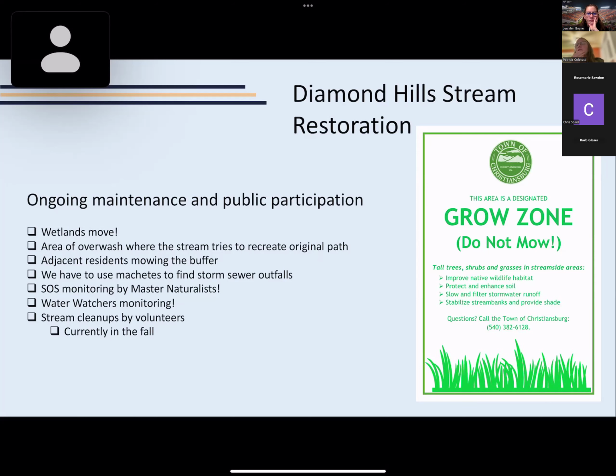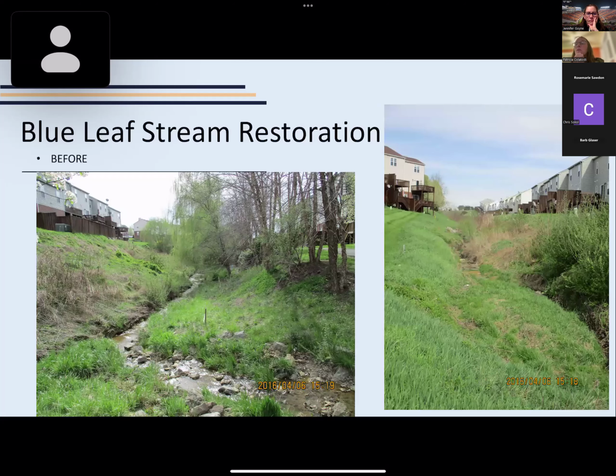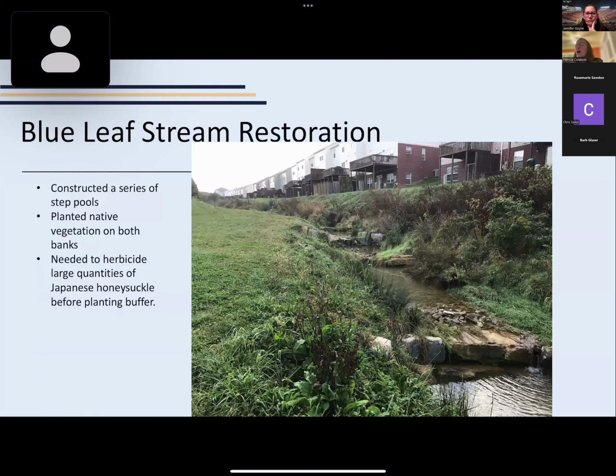Blue Leaf. This is in the Oak Tree Townhome community. This is before. Essentially, a ditch perennially running with water, mowed down to the bottom, not too much going on, eroding. What was done here was a series of step pools, a series of rocks put in, so the water goes over the rocks. Native vegetation was planted on both sides. You can't see much of it here because it took a while to come in. We're still having issues. We did end up having to herbicide because there was so much Japanese honeysuckle, nothing was going to grow.